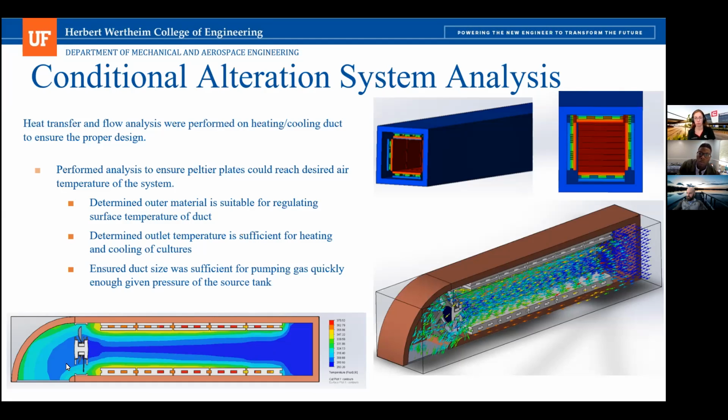It outputted a temperature of approximately 45 degrees Celsius, which is in that median range for the desired temperatures. So ideally, this would result in our initial duct length and number of Peltier plates being able to achieve that, and there are roughly 44 Peltier plates within.